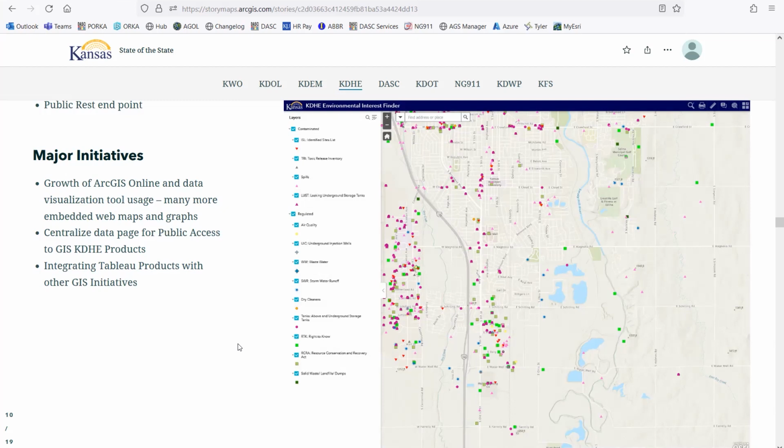And you might say with Tableau, we have a love-hate relationship. Our health folks really love that product. So we're trying to learn how to leverage that and also help people understand what a Tableau map can do versus what an ArcGIS map can do, and make sure that they're using the right product for each task. So lots of stuff going on at KDHE. We're happy to share. We want you to know what we've got, and that'll do it for us.